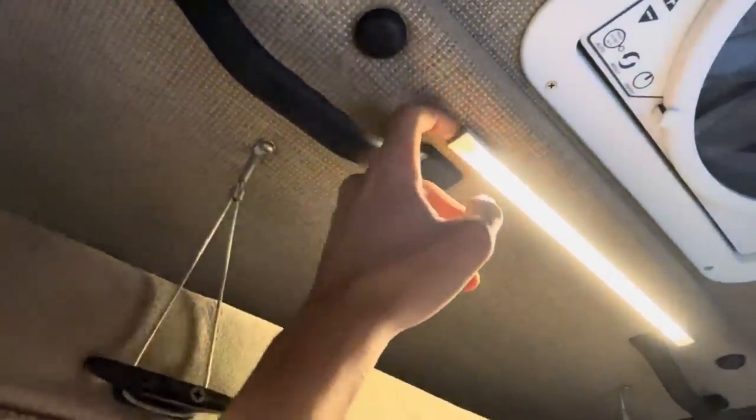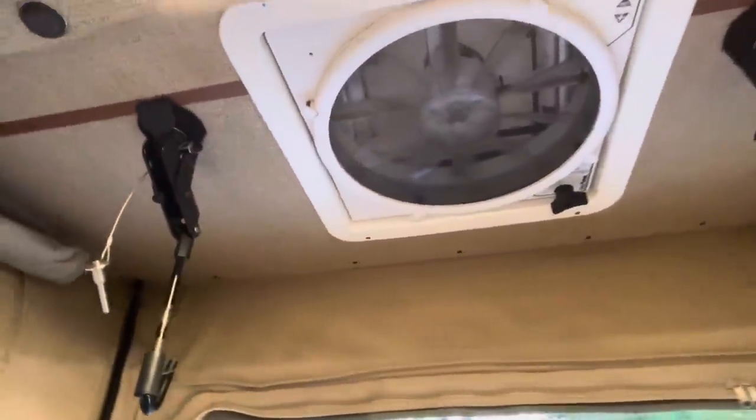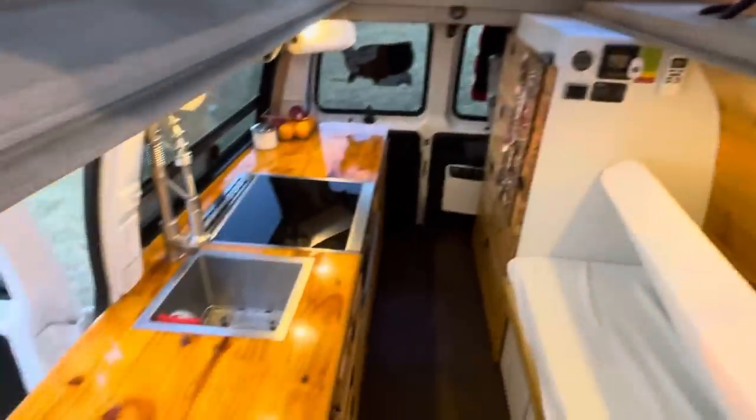It's got these lights right here that you can just touch with your finger and they come on and off. Has the Max Air fan, highly recommend as well. Much better than the Fantastic fans. The Max Airs are very serviceable. When they start squeaking, you can fix them.